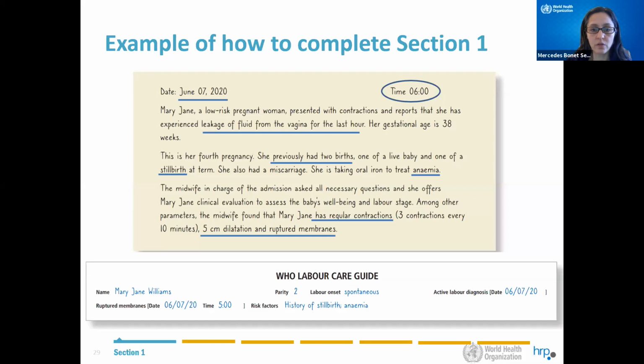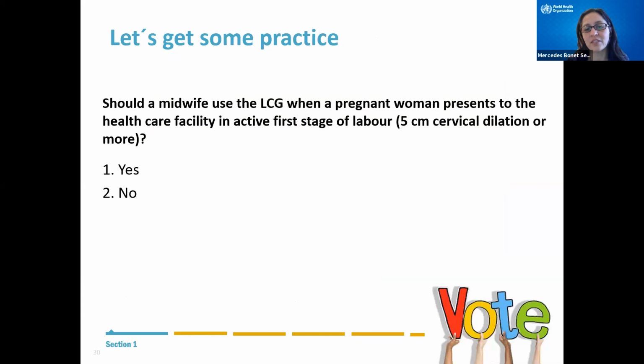So now we wanted, and we will have, as Veronica explained, some questions throughout this presentation just to make this presentation a bit more dynamic. So the first question, and I think that you can see the poll option already.